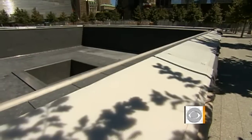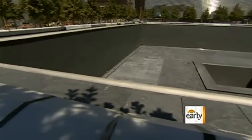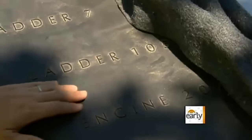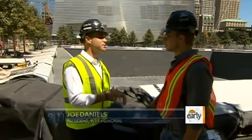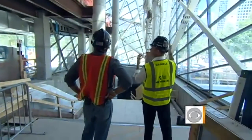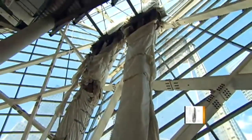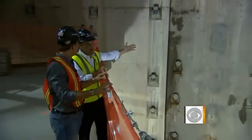9/11 families will be the first to see their loved ones' names next to enormous fountains in the footprints of the fallen towers. The ladder houses and engine companies they came from are on this memorial, and those that died from those houses are listed next to their house numbers. The museum, which opens next year, is built around soaring tridents, the last remaining fragments of the Twin Towers. That section that's recessed from the rest of the wall is an original 60-foot section of the slurry wall, which importantly held back the Hudson River in the aftermath of the attacks.